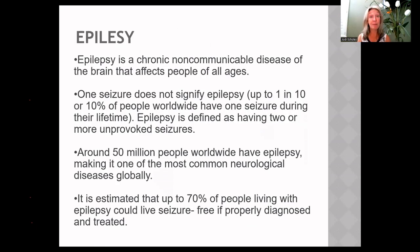All right, what is epilepsy? Well, normally we hear about epilepsy when there's a seizure, right? But epilepsy is not contagious. It affects people of all ages. In fact, 1 out of 10 people in their life, 10% of our population, will experience a seizure at some point in their lifetime.